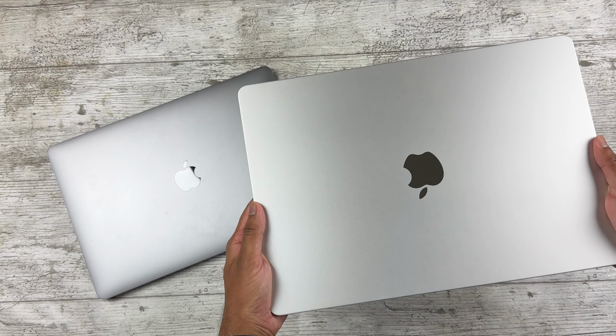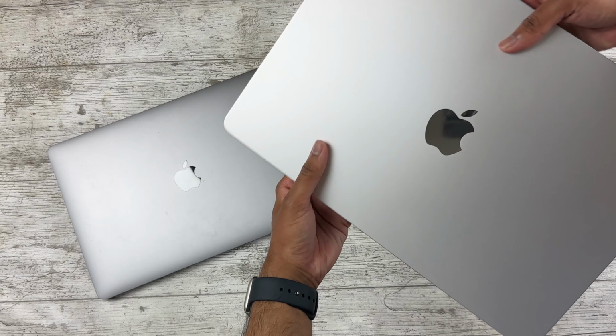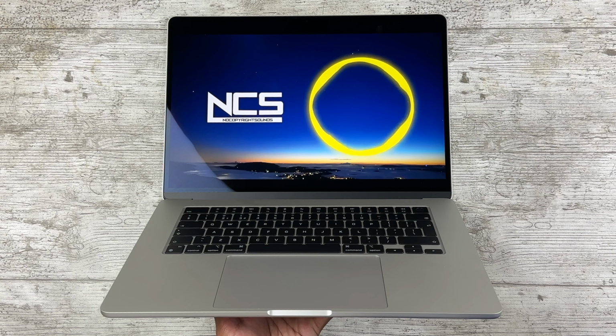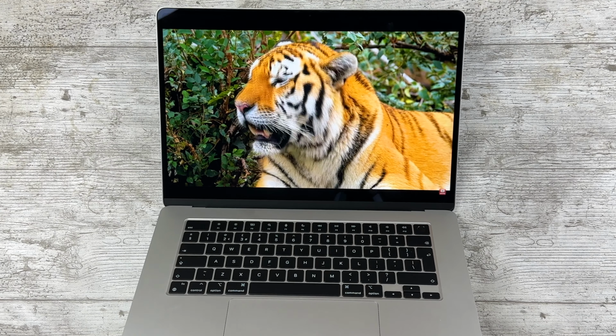The second significant upgrade the 15-inch has over the 13-inch are the speakers. This has 6 of them compared to the 4 on the smaller size, and also includes, and I quote, force cancelling woofers, whatever that means. But yes, in terms of day-to-day usage, the larger chassis with the additional speakers makes a big difference, and it's a treat to kick back and watch movies on this, especially with the larger display. So yeah, this will be a big selling point for the 15-inch, and here's a quick sample for you guys.